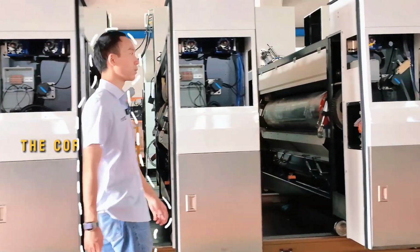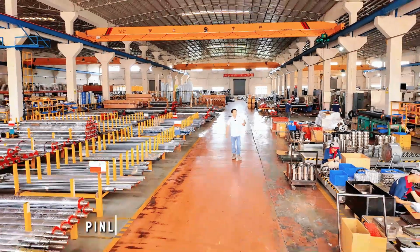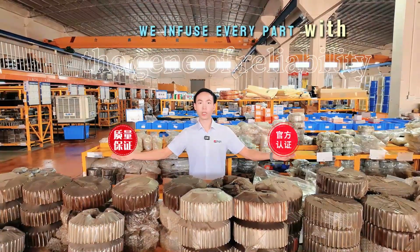The core of industrial manufacturing is quality. PINLONG Precision demands excellence. With sub-micron standards, we infuse every part with the gene of reliability.